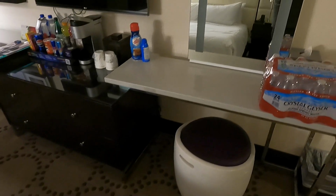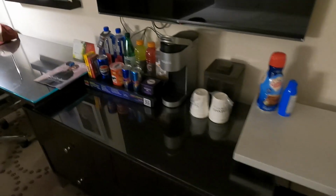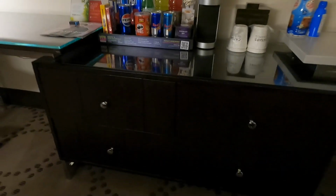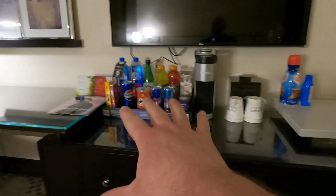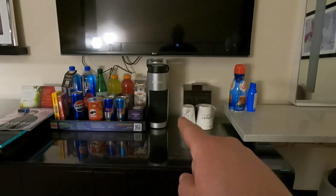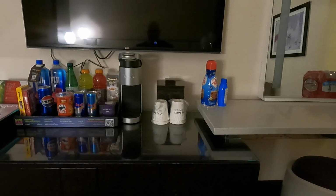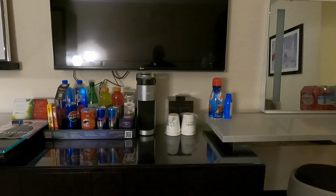And a little table, the mirror. And then they don't have a mini fridge in this room. They have just drawers in this thing. They have their mini bar thing where they rip you off a little bit more. They do have a Keurig. I went to the pharmacy down the street, got some creamer and stuff for it. I brought K-cups from home. I don't need to buy theirs.